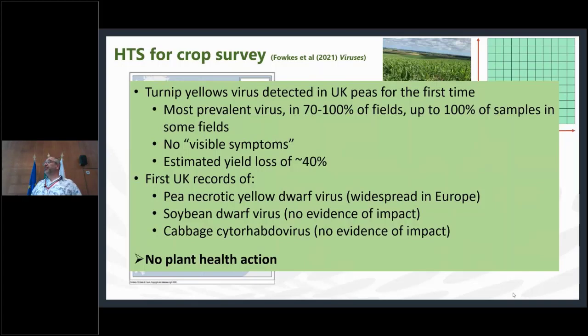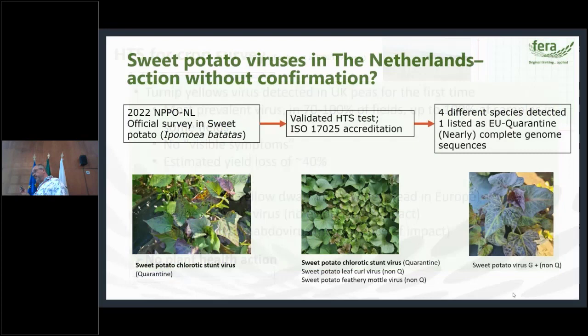It was showing no visible symptoms, so we've also got to have a question about what we mean by impact, because it doesn't show visible symptoms, but it does reduce yield by about 40%. So you've then got to think about further questions within your impact assessment. It also gives the first UK records of several viruses, but ultimately these weren't making an impact that we could see, and there was no plant health action taken.